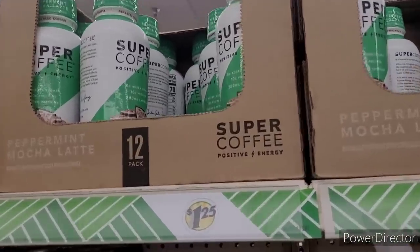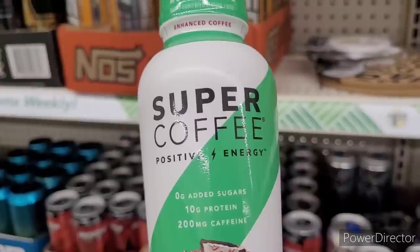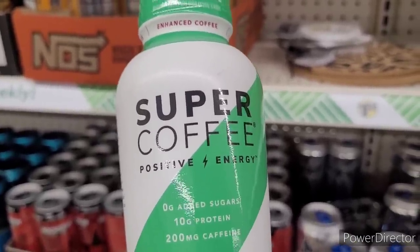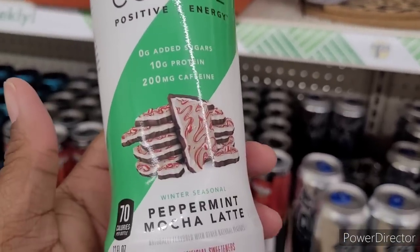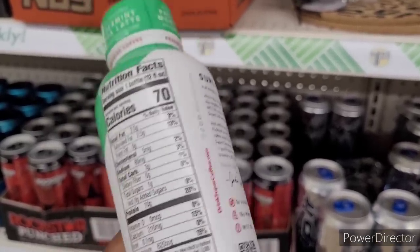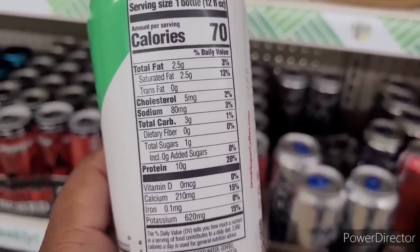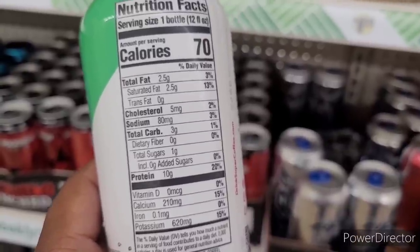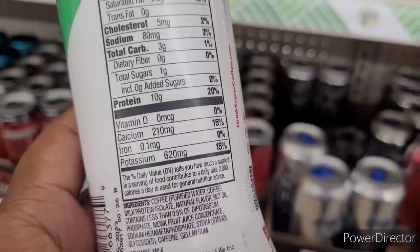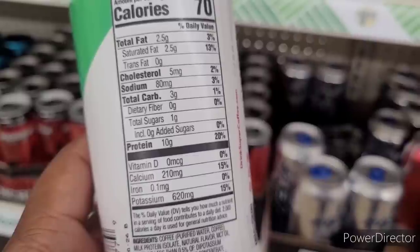Okay, so over here, I want to look at this a little bit more, because a lot of people are talking about this super coffee, and it's a good find. This is peppermint mocha latte. Why is this super coffee? Let me see. Oh, it's like an energy coffee, because I don't do energy drinks. Let's see. Here is the deets on the back. Sodium 80. Potassium 620 mg. Calcium 210 mg. Total sugars 1.